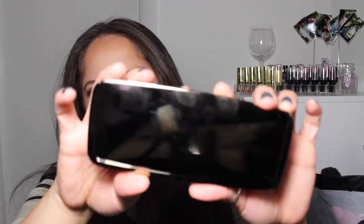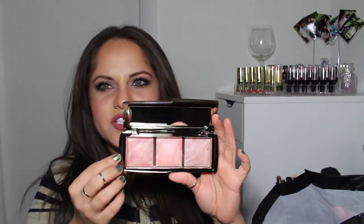This is limited edition. Besides the Hourglass Mineral Veil Primer, I don't think I own anything from them, but as you can see, I've touched this. But I really like the packaging. I feel like it's very nice and sleek and it's pretty. And it comes with three blushes and they're just so pretty. I don't own any of the blushes. I know people freaked out when these blushes first came out, but I wasn't trying to pay $30 per blush. Wasn't gonna happen. It comes in three shades.